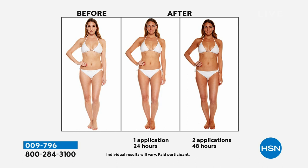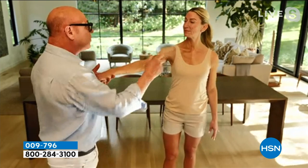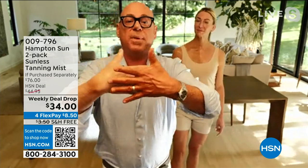So head to toe. So here you go. Again, you hold the can away about 8 to 10 inches and spray in a circular motion. No rubbing. So you can see me from home. I'm just spraying her arm. I'm going to spray my arm just to show you. What's beautiful about it also, look at my knuckles. Look at the before and after.